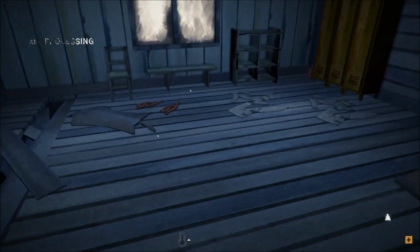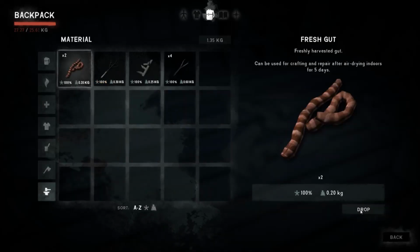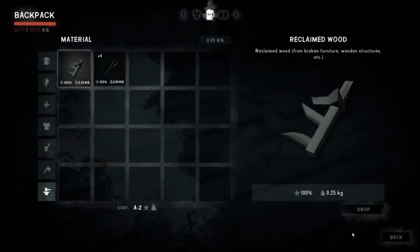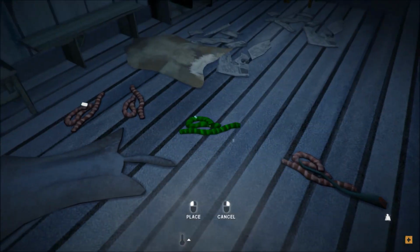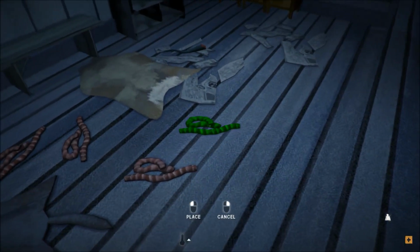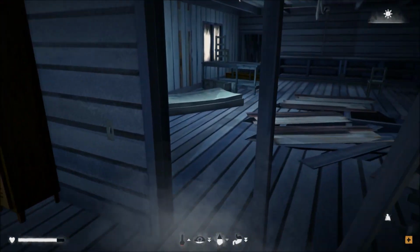Ooh, alright. Let's drop this pelt. And we'll drop the maple sapling as well. Now, it takes 6 days for the maple sapling to cure appropriately. It only takes 5 days for the hide, so the hide will actually be done before the sapling will be. But at least we have it, and it's working. Okay. Let's see, what else do we need? We really need to warm up.